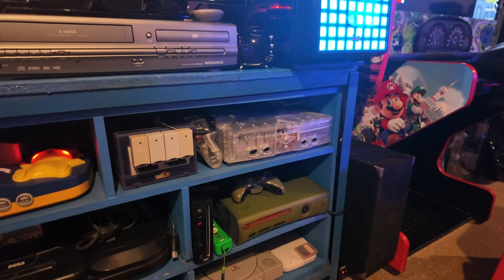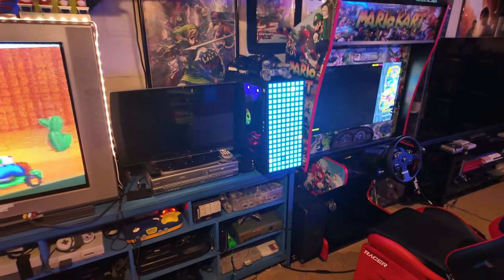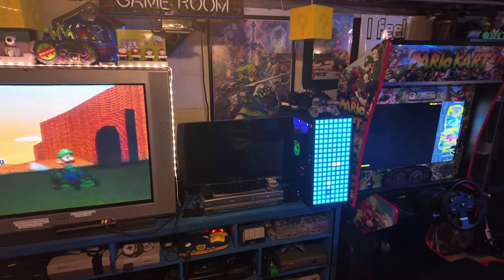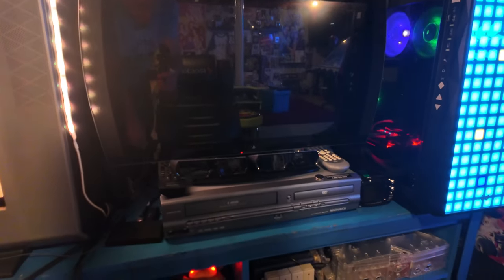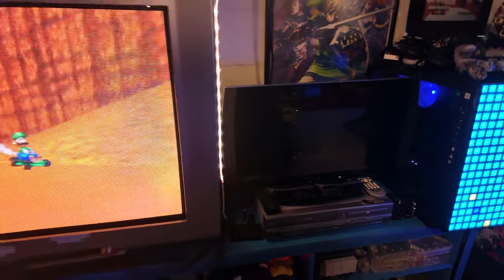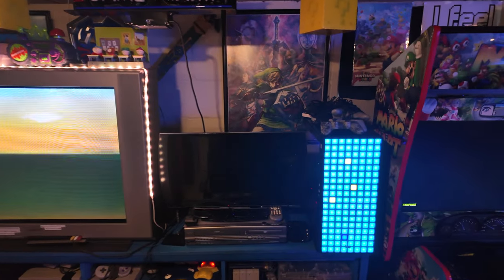And then we got a Nintendo Wii that is also modded with a little hard drive that has all the different Wii games on there that are hard to find or impossible to find. And then I also have a VHS/DVD player that is hooked up to this CRT. So when I want to resemble some nostalgia, I got it ready to go.